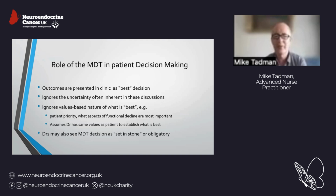And then what really happens is the patient comes to a clinic, and that's presented to the patient as a best decision. But what's often missing, and I'm not saying always, is that there's a lot of uncertainty inherent in these discussions. What doesn't necessarily come across is the fact that there were several options. There was a whole range of options discussed, and the differences between those options aren't always captured in clinic. This has been looked at most recently in head and neck cancer, where doctors who'd received these MDT discussions felt that their job was to present that MDT best opinion rather than to talk through the complex nuances involved in the initial discussion that led to that decision.